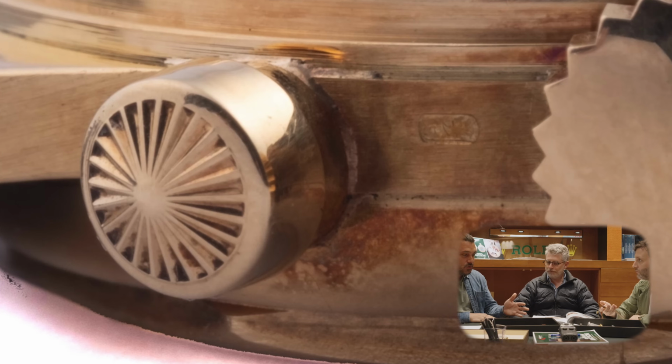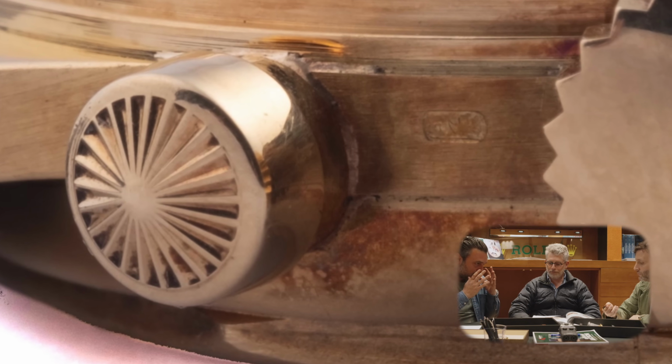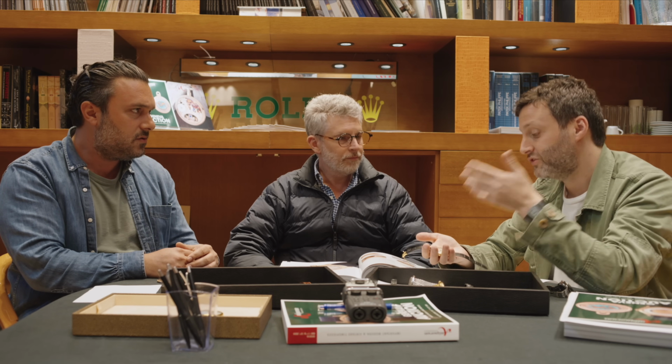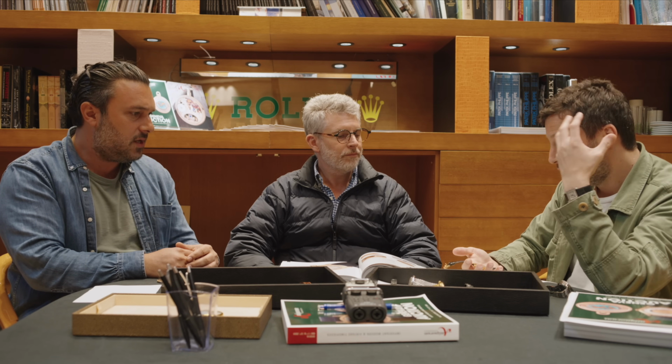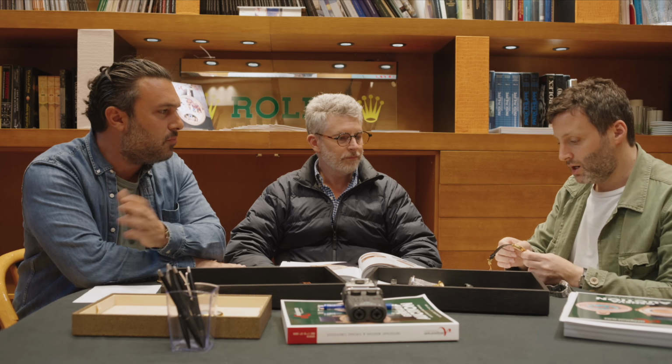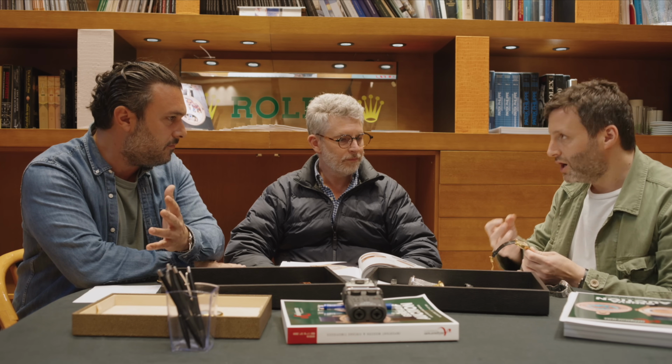And I think the case as well, the pushers look like they've never even been used. 1463 has always been a special reference for me, because of the Tasti-tani pushers, because of the screwback, waterproof case, large size chronograph, especially for Patek. And it's a Bourgeois-made case. It's such an iconic watch.